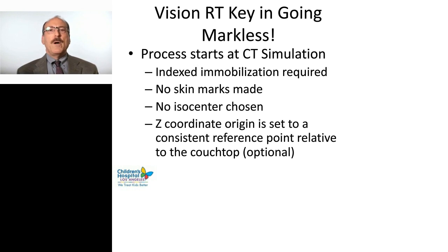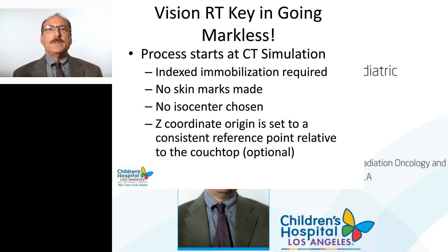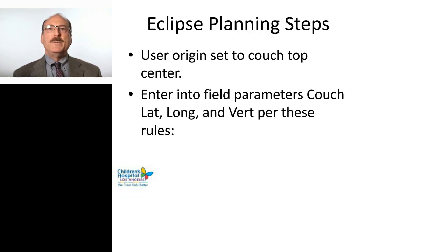The only process that's taking place other than the CT scan is that the Z-coordinate of the origin of the CT scanner is set to a consistent reference point relative to the couch top. We use Eclipse and ARIA, so I'll always be referring to those systems. Similar steps might be possible in other planning and oncology information systems.